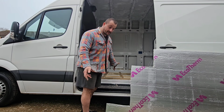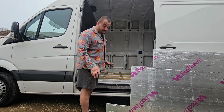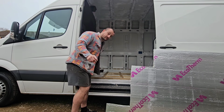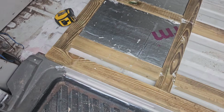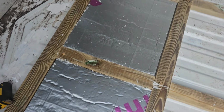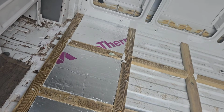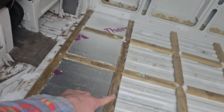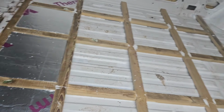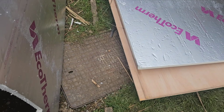But this is my first time doing it, so obviously I'm not actually very good at it, but I'm trying and I'm getting better. Hence why I've already done a row before I started recording, so I'll make less of a fool of myself. So far, you see, look. So there is some small gaps, but it's fine. And then once I've filled it all in, I'll get the foil insulation tape and just go over all the joints. And then I put the plywood down, which I've got down there.